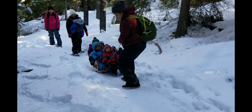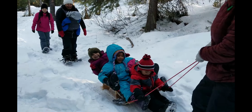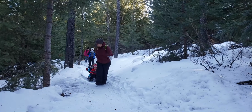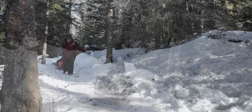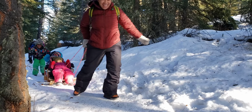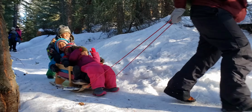Good thing the children had a strong mama and a strong auntie. Go, go, go, auntie! Look at their faces. They're really having a great time. Way to go, auntie!